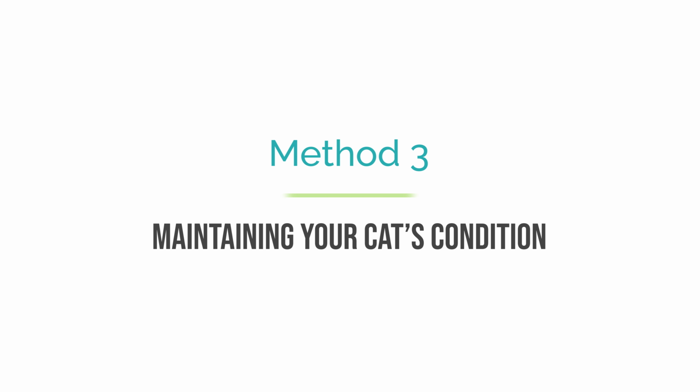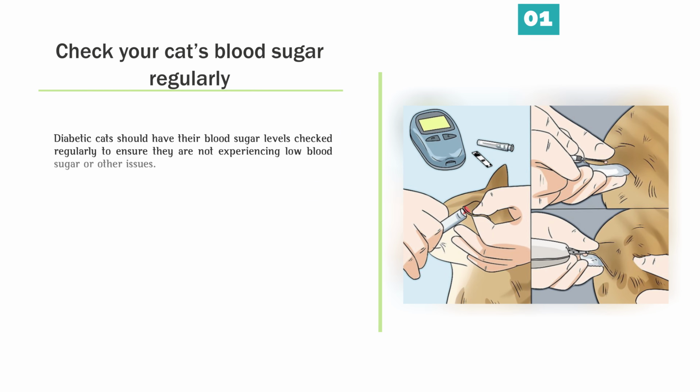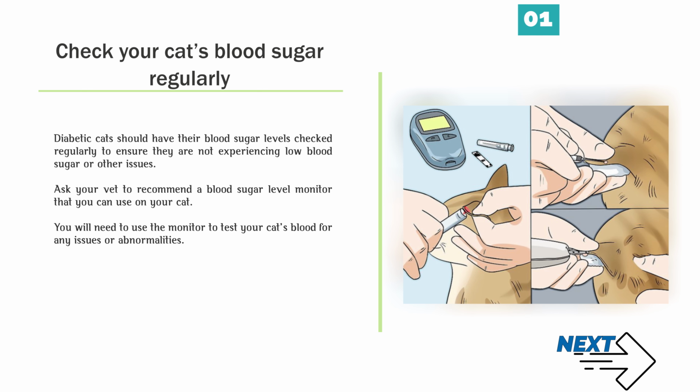Method 3. Maintaining your cat's condition. Number 1. Check your cat's blood sugar regularly. Diabetic cats should have their blood sugar levels checked regularly to ensure they are not experiencing low blood sugar or other issues. Ask your vet to recommend a blood sugar level monitor that you can use on your cat. You will need to use the monitor to test your cat's blood for any issues or abnormalities.